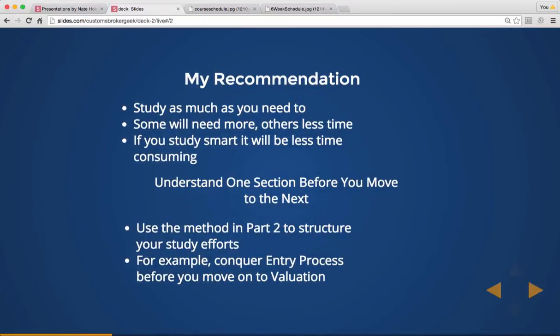Okay, my recommendation as far as how much you need to study is study as much as you need to. I know that's general, but some people are going to require more time. Some people will take less time. It has nothing to do with how smart you are or anything like that. It's just some concepts people pick up quicker than others. And what you want to do is make sure you understand those concepts before you move on.